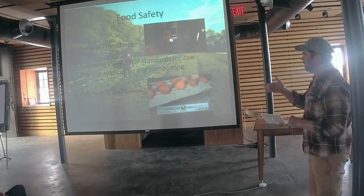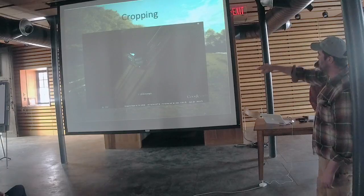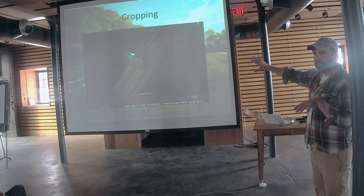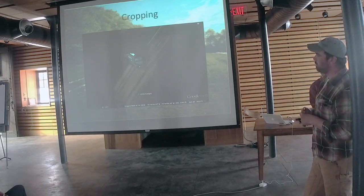So we always try and create that for food safety. Here's on the southwestern side, about 4.5 on the northeastern side. So we rotate that every 2 years, and that does allow us to have, again, that intermediary separation, so we can run poultry on a field if we want to.